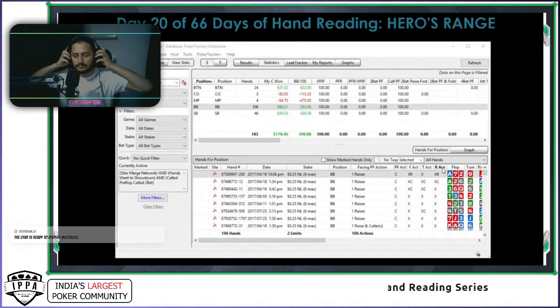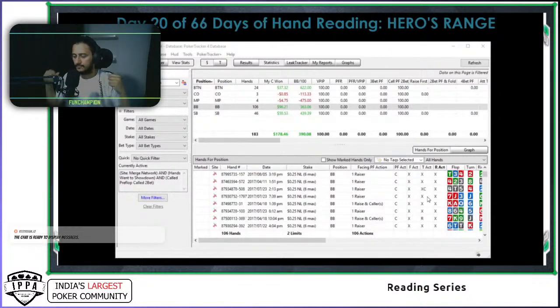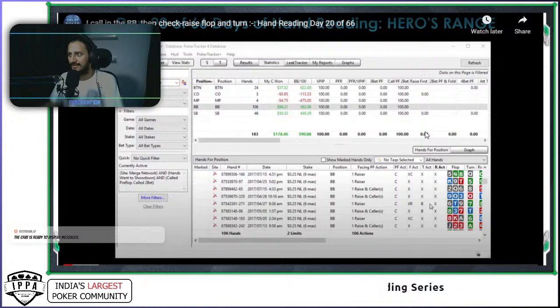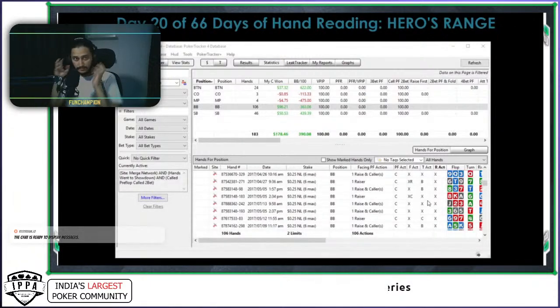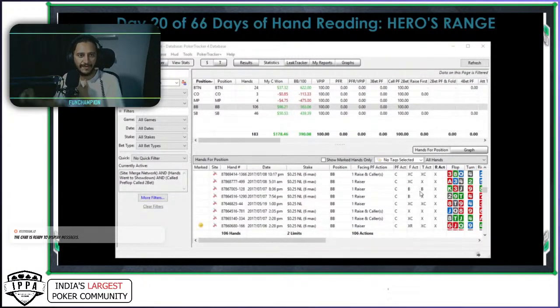We have it sorted just like we did yesterday by river action. Lots of these checks, some check calling hands. We saw some check calling yesterday, I think it was. I mean, you can imagine, because I'm out of the blinds, I'm out of position most likely in most of these hands. I'm just doing a ton of checking, playing stuff pretty darn passively. I don't see too much aggressive stuff.